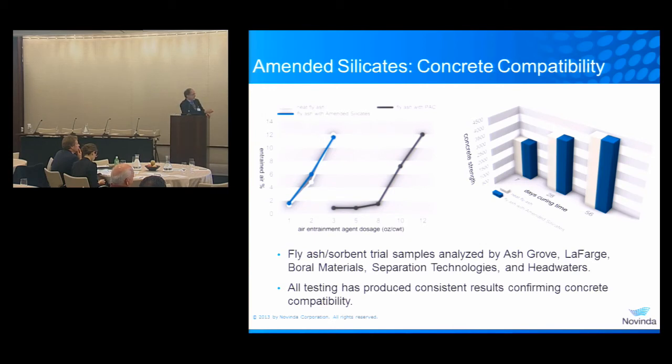The graph on the right side illustrates the ability of the amended silicates material blended with the activated carbon to meet requirements for concrete strength. The blue is the amended silicates plus fly ash, and the white is fly ash neat. And you can see that at 7, 28, and 56 days of cure time, we have virtually identical concrete strength, so no impact there.